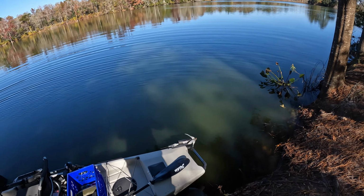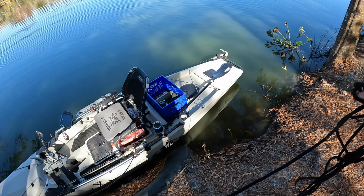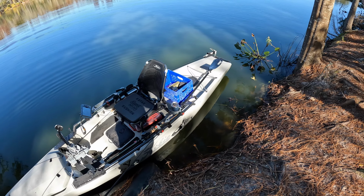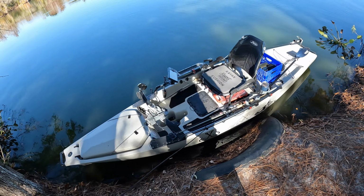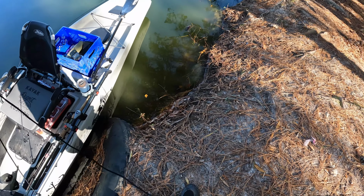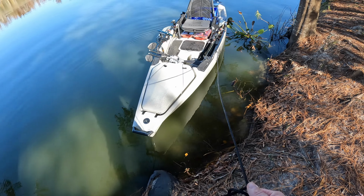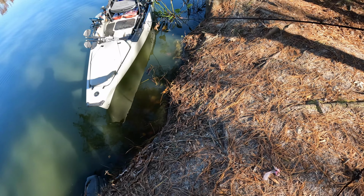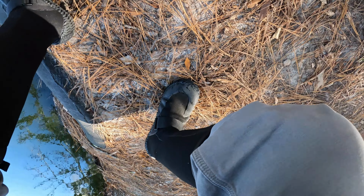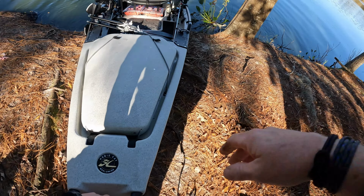Maybe I'll dig some, make myself a step here or something eventually. But that's how I get off my kayak when I get off the lake when there's no boat ramp. So then to get the kayak up, I just kind of give it a kick out or a push out. This way I can come down and grab the handle. And I just pull the kayak up.